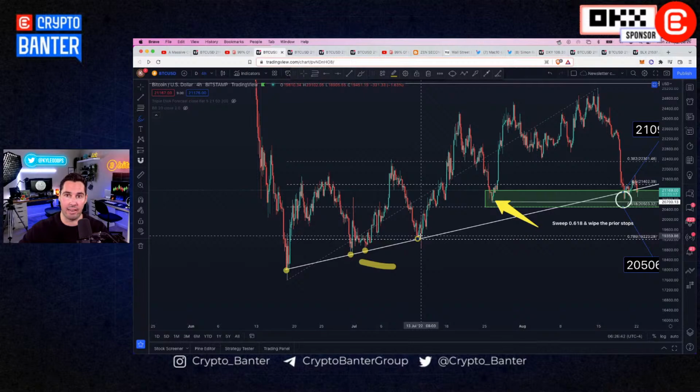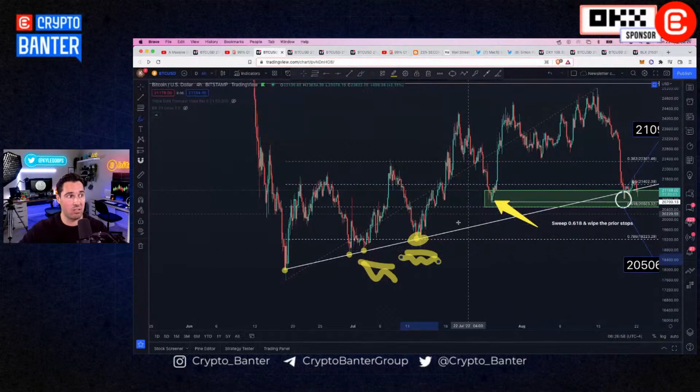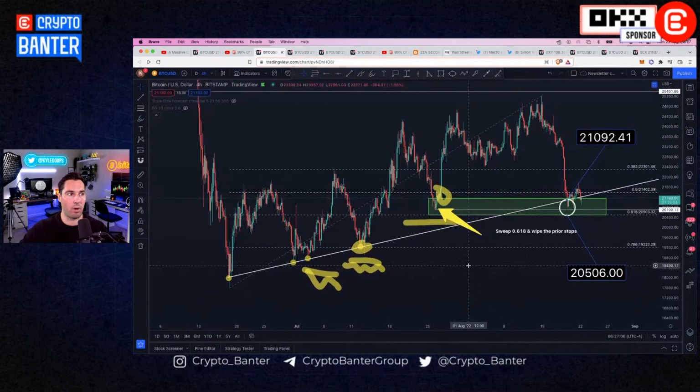Stop losses underneath. So what does that mean? There's a lot of liquidity here. This zone has liquidity. This zone has liquidity. Price got sent up again, came back down. And I don't know how many people would have bought over here because it didn't come all the way down to the trend line. Maybe they started to FOMO in over here. And now your stop losses are in this zone over here. So they're going to hunt those stop losses.